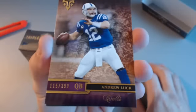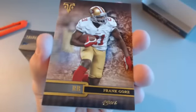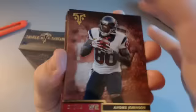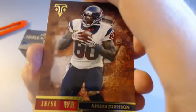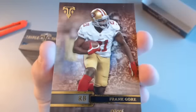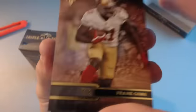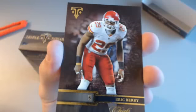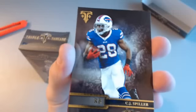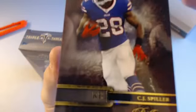And we'll start with Mr. Luck. Number 399. And a Frank Gore. Oh, I believe there is another base behind here. Andre Johnson, 36 of 50. Nice low number parallel for the Texans. Houston was John M. We got Frank Gore. Eric Berry, Mr. Spiller, hopefully he does well with the Saints.